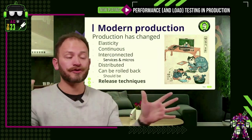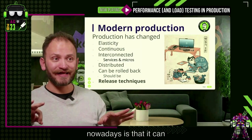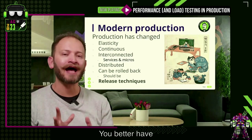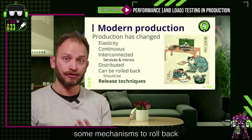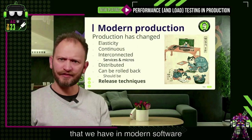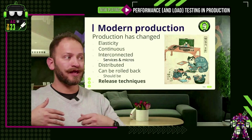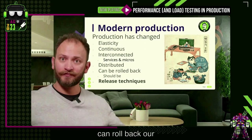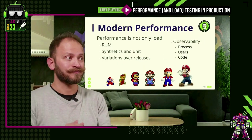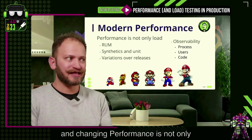We are distributed. And another key component of production nowadays is that it can or should, you'd better have some mechanisms to roll back changes of your productive environments. And that's a big thing that we have in modern software methodologies and all. We can roll back our productive environments. Should be super simple. Performance is as well evolving and changing.